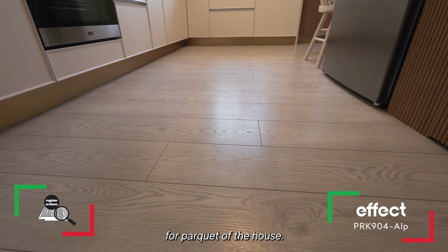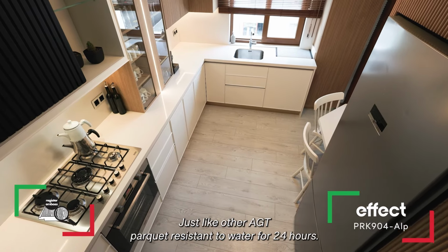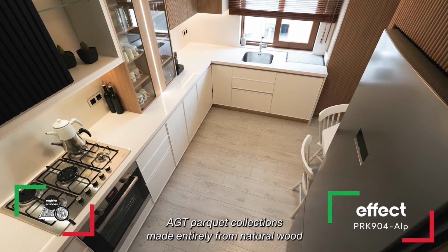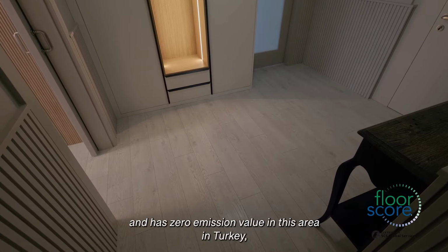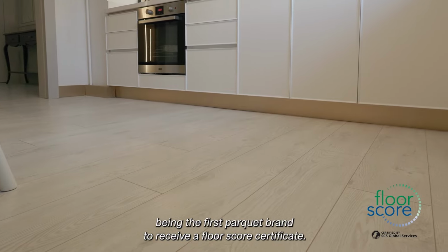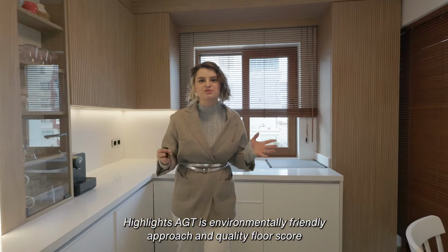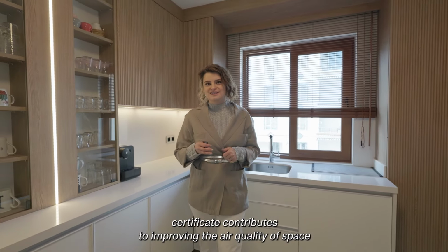For parquets of the house, I preferred the horse pattern from the Effect Collection, just like other AGT parquet resistant to water for 24 hours. AGT parquet collections, made entirely from natural wood, have 0 emission value in this area in Turkey. Being the first parquet brand to receive a Floor Score certificate highlights AGT's environmentally friendly approach, and the Quality Floor Score certificate contributes to improving the air quality of space.